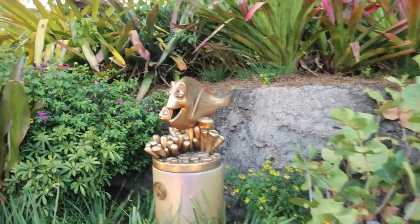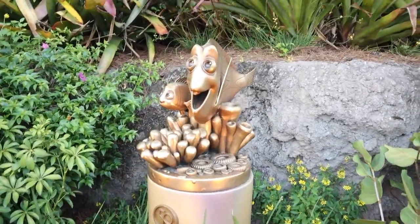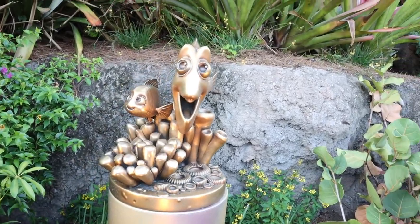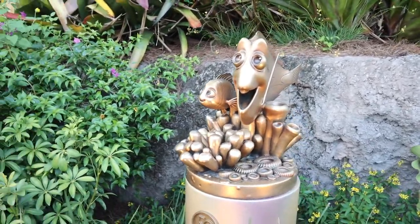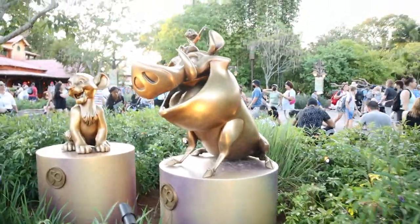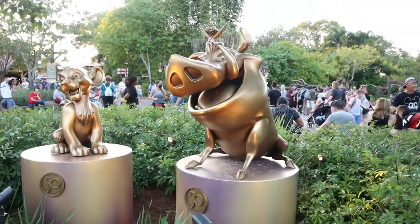Hey guys, we're going to be on the lookout for any more of these, the 50th anniversary, 50th celebration golden statues. So here is Nemo and Dory. Found him again. So proud of you. Found him twice. That's Finding Nemo too. Oh, yeah, it is, isn't it? It's Finding Dory. And here we have Timon and Pumbaa.